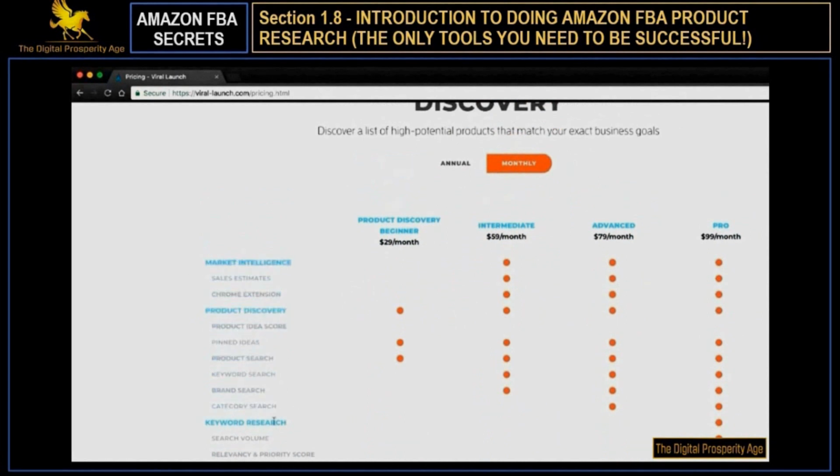Viral Launch is incredibly good at product research, keyword research, and all of this. We are going to save you guys some money, and we're going to recommend another tool when we get to it. But for most of the stuff that we're going to be doing for the entire course, as far as product research, photos, and a lot of different things, Viral Launch provides the best service. The main things we're concerned with are market intelligence and product discovery. You get all of that for the intermediate pricing, or if you want the category search, which is helpful as well, you can pay for the $79 a month option.